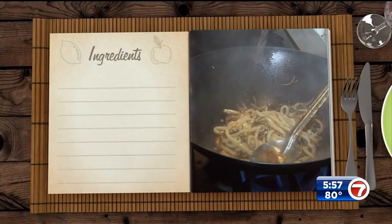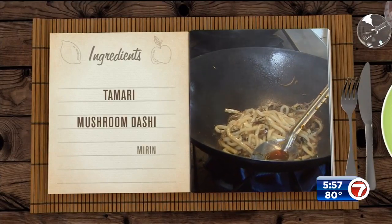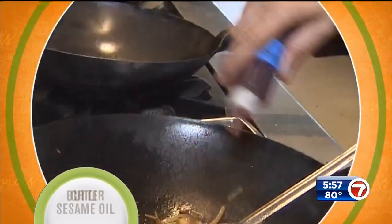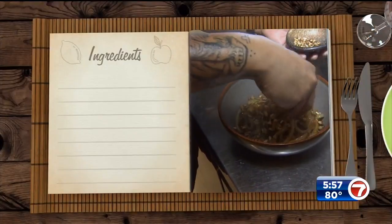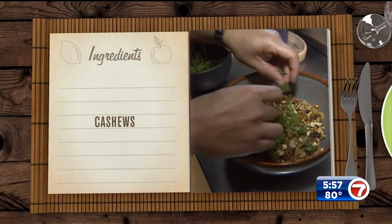This is our sauce mix. A little bit of tamari, mushroom dashi, and mirin. Finish with some butter and chili sesame oil. Chef Raymond tops the noodles off with spicy cashews and some fresh herbs.